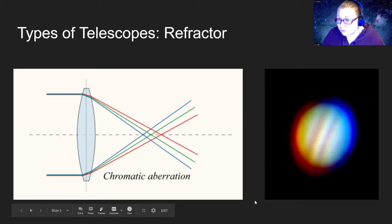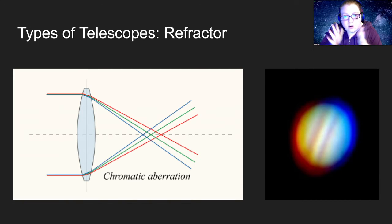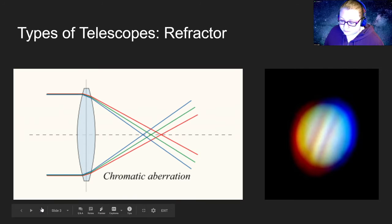This can be corrected somewhat by making, instead of a single lens, a compound lens with a couple of slightly different types of glasses fused together. But of course, to do that, it gets quite expensive to make those compound lenses. And so, really good refracting telescopes that minimize this chromatic aberration can get quite expensive.